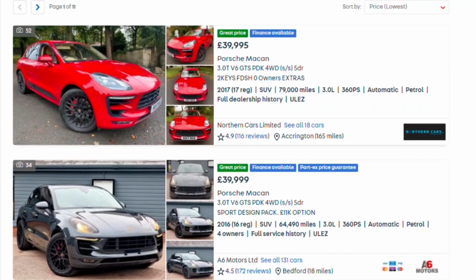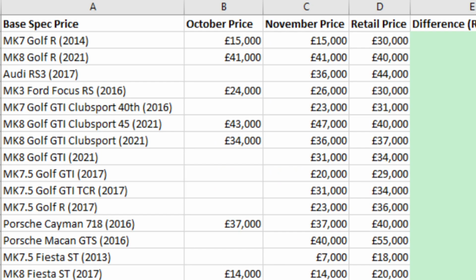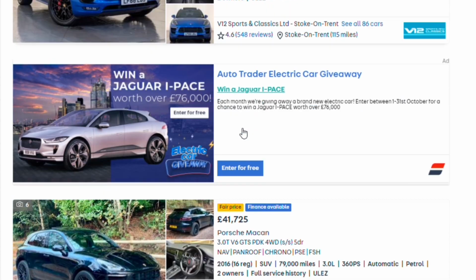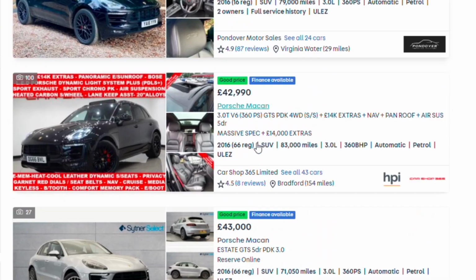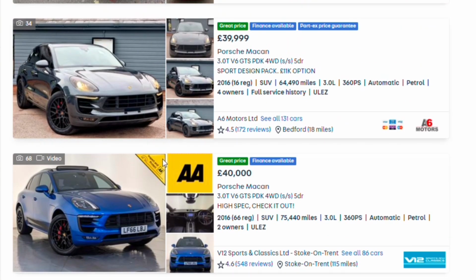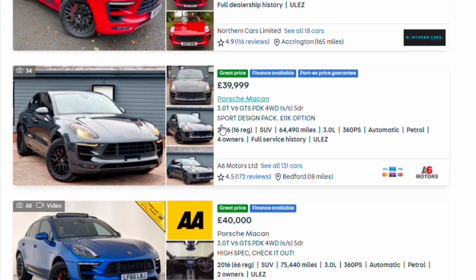Going on the Porsche theme, the Porsche Macan GTS, this has been about in 2016 as well. November price for me, quite simple, 40 grand. There wasn't one less than 40 grand. That had a retail price of £55,000, so it's down 15,000. But you've got to bear in mind, these cars have done like 70,000 miles, and you've been driving around in a Porsche Macan. It's absolutely incredible. But the Porsches just hold their money so well, and you can enjoy a car for so many years and really not lose anything other than just paying for servicing and maintenance.